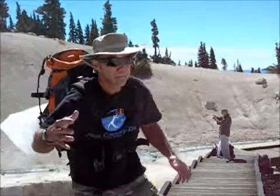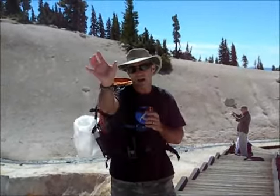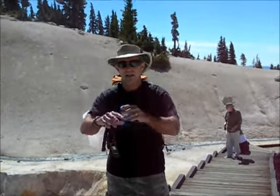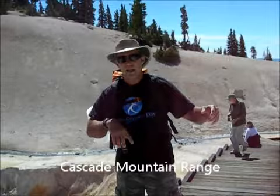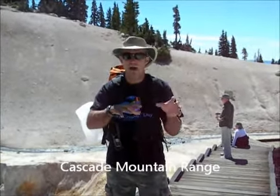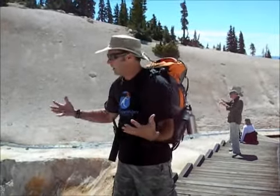And so, this is not a hotspot. This is a plate boundary volcano, like those extending all the way up to Crater Lake and Mount St. Helens and into Alaska, versus the Hawaiian Islands, which are hotspot volcanoes that move in that Pacific plate. So that's how they differ. But here we are in a hydrothermal, geothermal area.